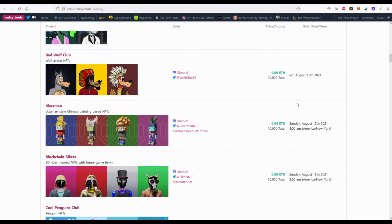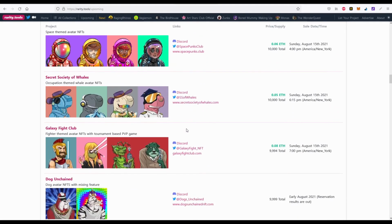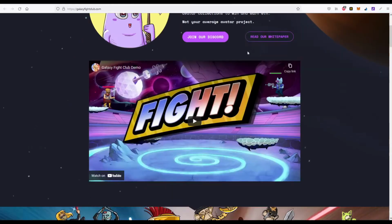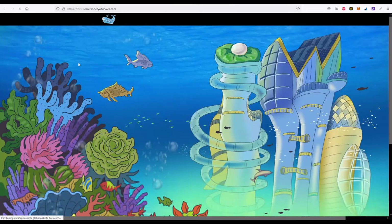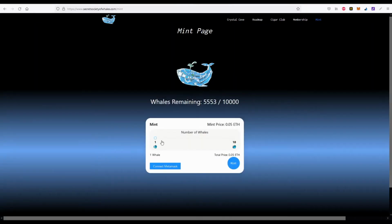If you click buy and you're trying to mint, so let's just go to this one. I talked about this one coming out today. So if you go to Galaxy Fight Club, you have to connect your wallet. Once you connect your wallet, then you're looking to mint. That's not a good one. Let's see if this website has it. Where I'm looking for the mint set. There it is, the mint button. So when you connect your wallet and you're trying to mint, I'm not buying one of these.